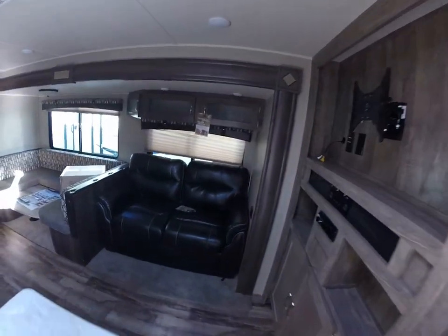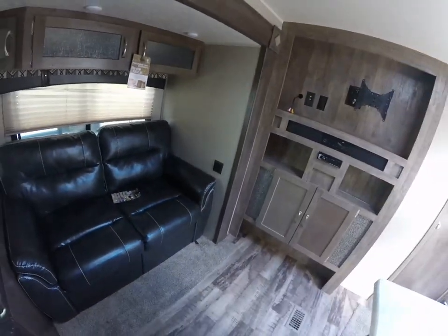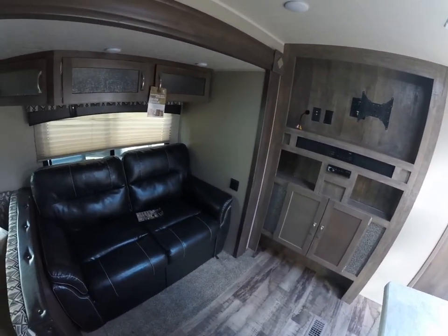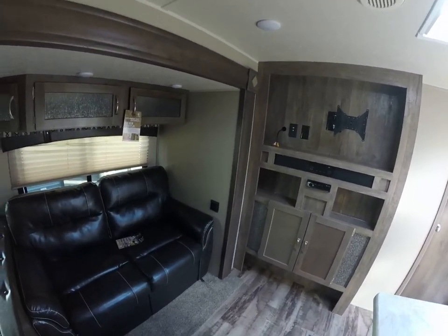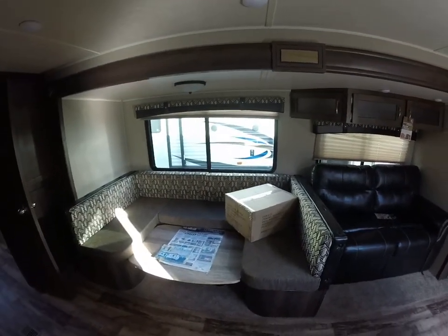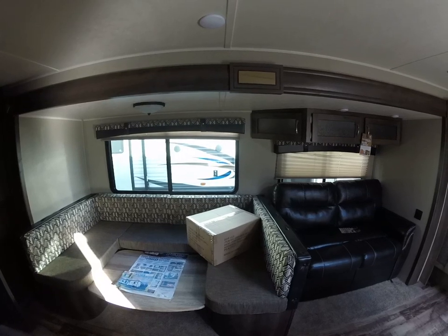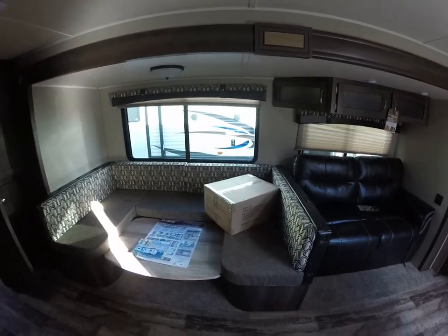Come around, you've got your leather couch. Mink was the most popular color this year, obviously. It holds and keeps the dirt out. Set up for your sound bar, your DVD player, your TV. You got a monster U-shaped dinette. Goes down to the sleeping area, as you can see here. Again, 76 inches across. Big people can lay on this. This is two adults that can sleep on that dinette.